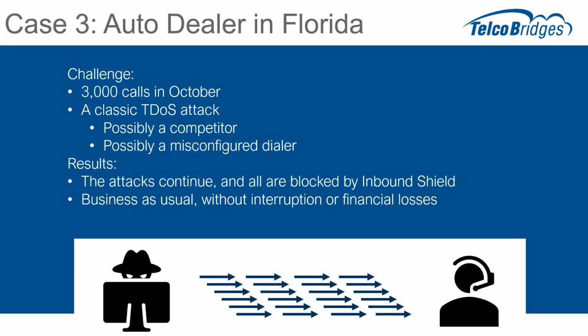For this particular customer, we had a really nice solution where we integrated with the TelcoBridges equipment. As I mentioned a moment ago, they had PRI from their carrier to their PBX, and our partner TelcoBridges sent them a TelcoBridges gateway that dropped in between the carrier and their PBX. Their PBX and the carrier don't even know that it's there.